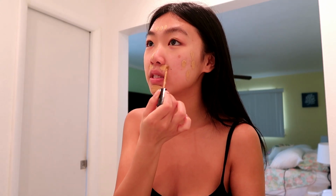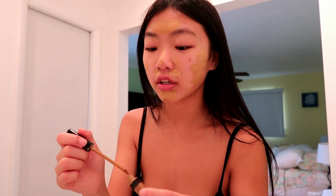Four dots. After I apply that, if you guys have been watching me for a while, you know I always use my Maybelline Fit Me concealer in Cafe, and I use this to blend in with my foundation to make sure that it matches my skin color, because ain't nobody got time to buy different shades of the same exact foundation. No.